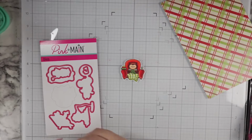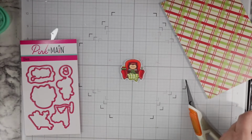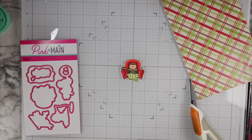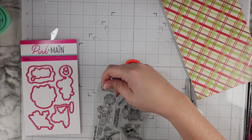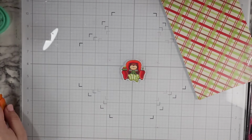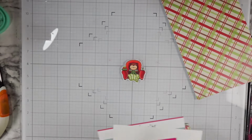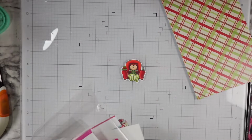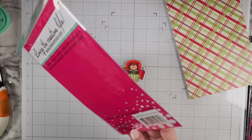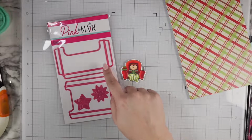Okay, so we have our main image. I am going to stamp the cheers to the next chapter onto our bookmark, but we have to make our bookmark first. So let's set that to the side. Let me take out all of these different pieces so we know what we need to pick patterns for. We're going to be using the newer simple gift card pockets. We're going to use this on the front of our card and probably add one of these to the inside of our card.